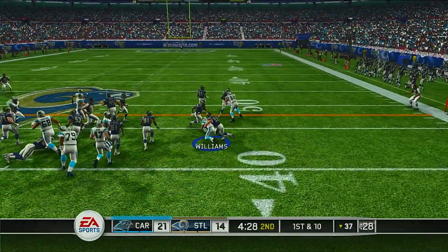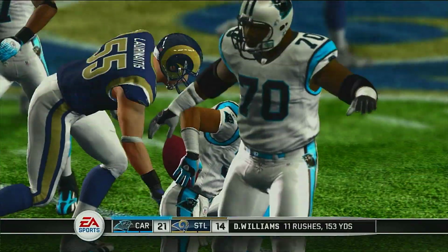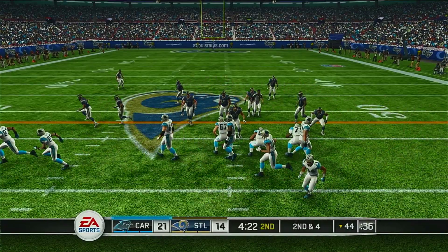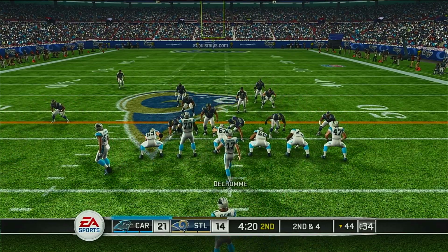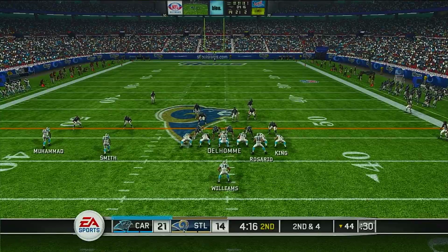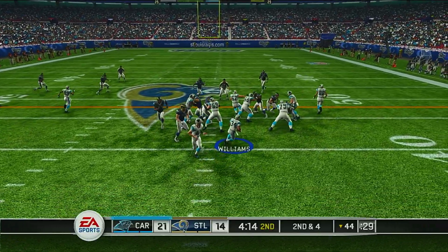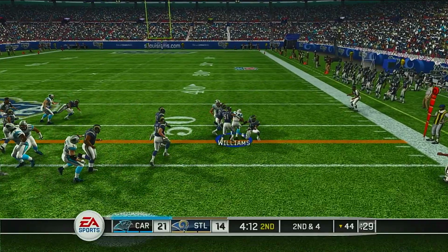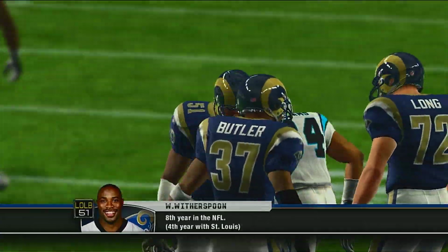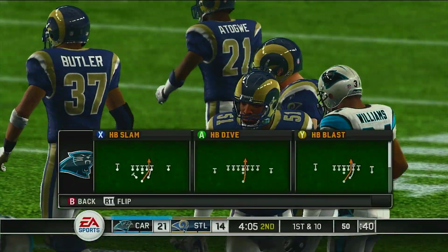Delhomme will hand it off. Laurinaitis makes the tackle. That's a nice 6-yard gain. That brings up 2nd down. Witherspoon was there on the tackle. D'Angelo Williams did a good job to get free and pick up the first.